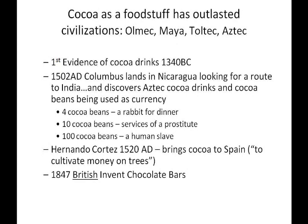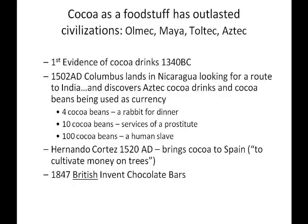And he discovers Aztecs consuming cocoa drinks and using cocoa beans, the things I showed you, the purple thing earlier on, using those as currency. They were actually using them as a form of coinage. So a very, very different world to what we do now. We now eat our money, but in those days they were actually using it to buy things.